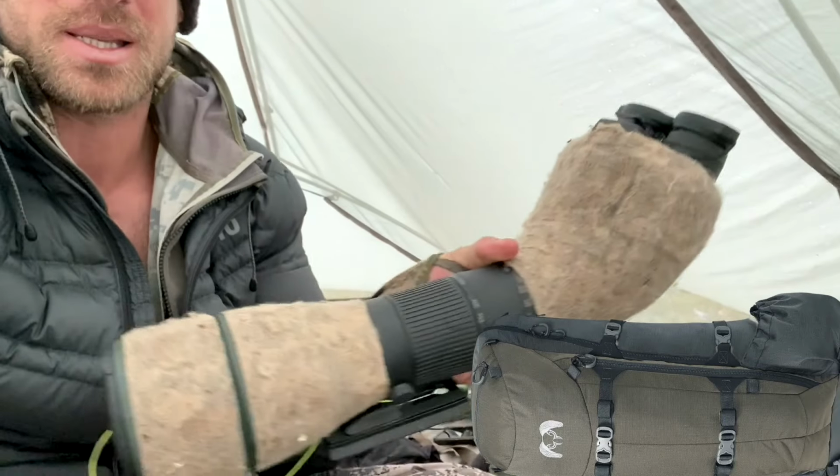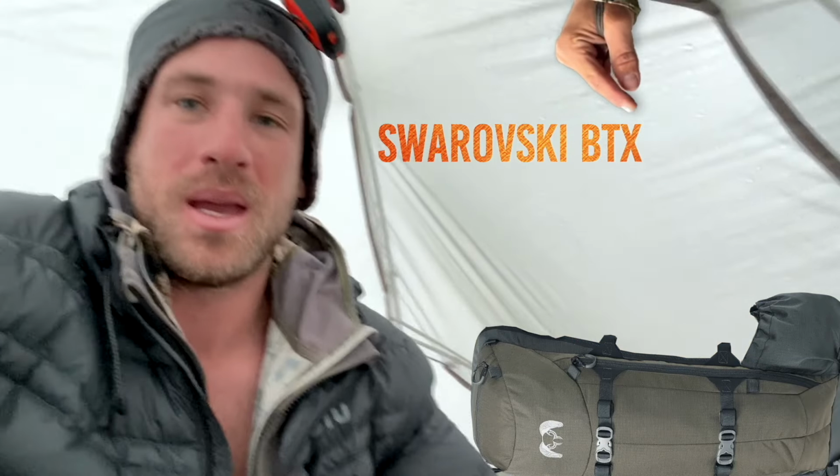It's just at the right level to accommodate the BTX. The BTX is kind of a beast, and you really got to crank down to lock it down tight, but it can do it. It's really light. Better than a lot of lightweight tripods. So I'm very happy with that.